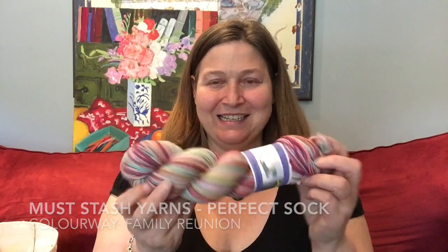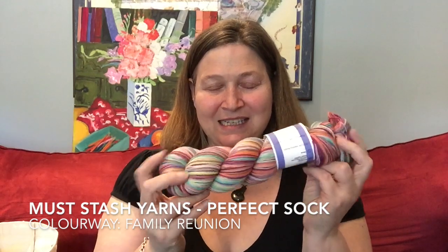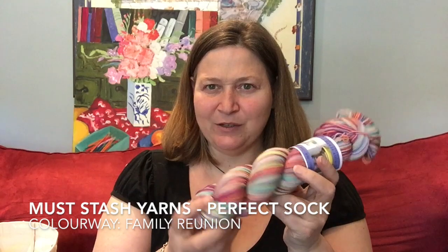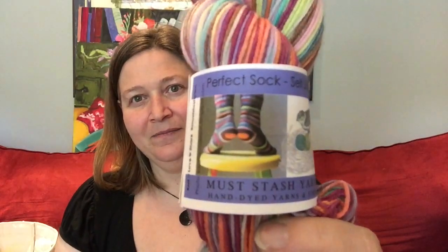So in addition to the magazines, I also got some yarn. Big surprise. I had ordered some yarn from Mustache, and this one is Family Reunion, and this is the yarn that is used in the Smooth Operator Socks pattern. I believe that's by Susan B. Anderson. I have the pattern. Have I knit it yet? No, but that's the photograph they use for it. And so I mean, who can pass up this beauty?